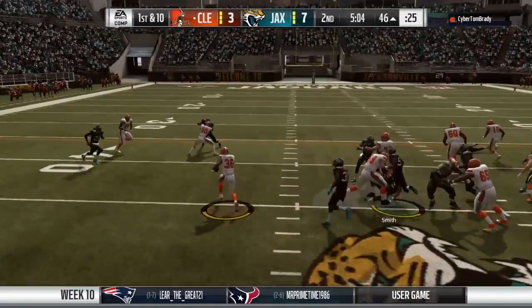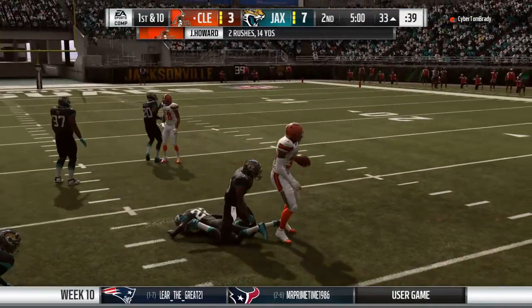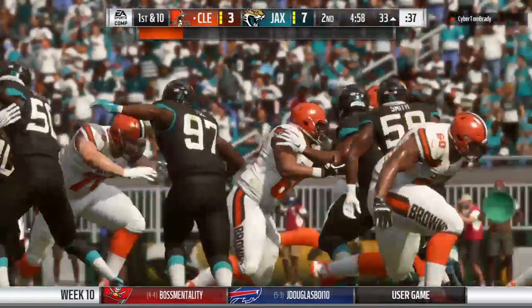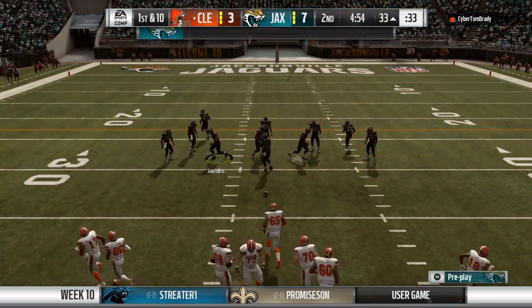They'll run it now out of the gun. And an alley to run. And he's corralled, but not before getting it inside the 35. Another 13 yards there twice in a row, and they're on the move. Another first down as well.